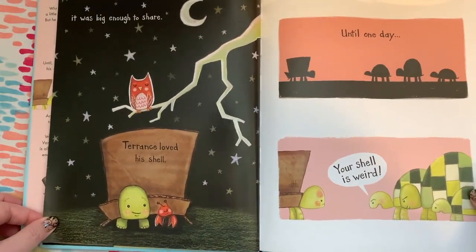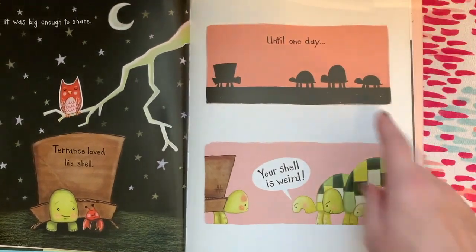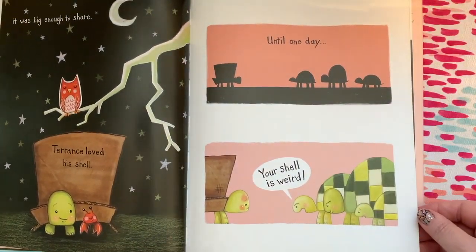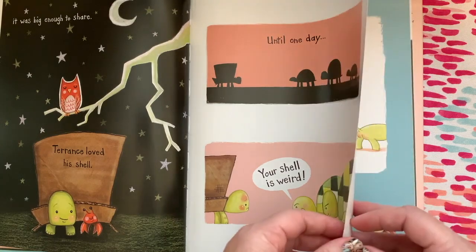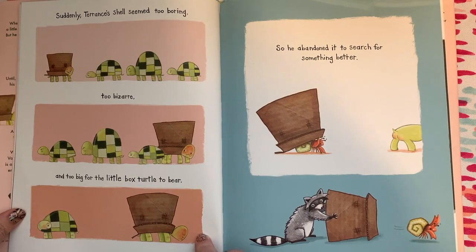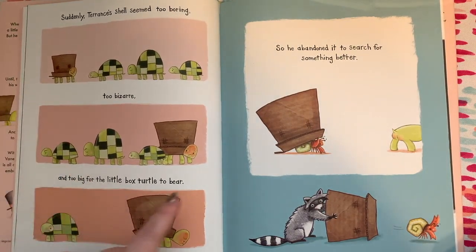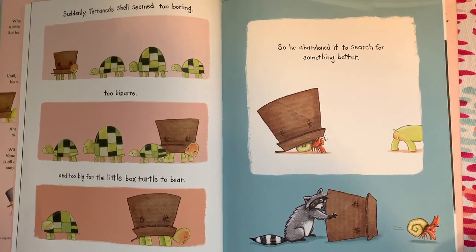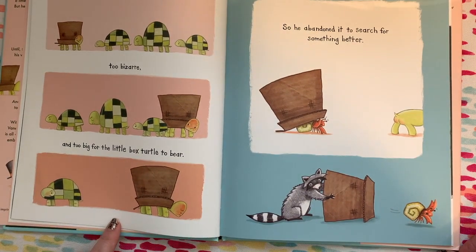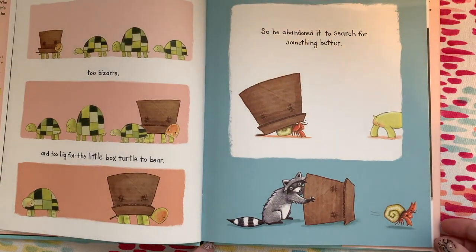It was big enough to share. Terrence loved his shell until one day. Your shell is weird. Suddenly, Terrence's shell seemed too boring, too bizarre, and too big for a little box turtle to wear. So he abandoned it to search for something better.